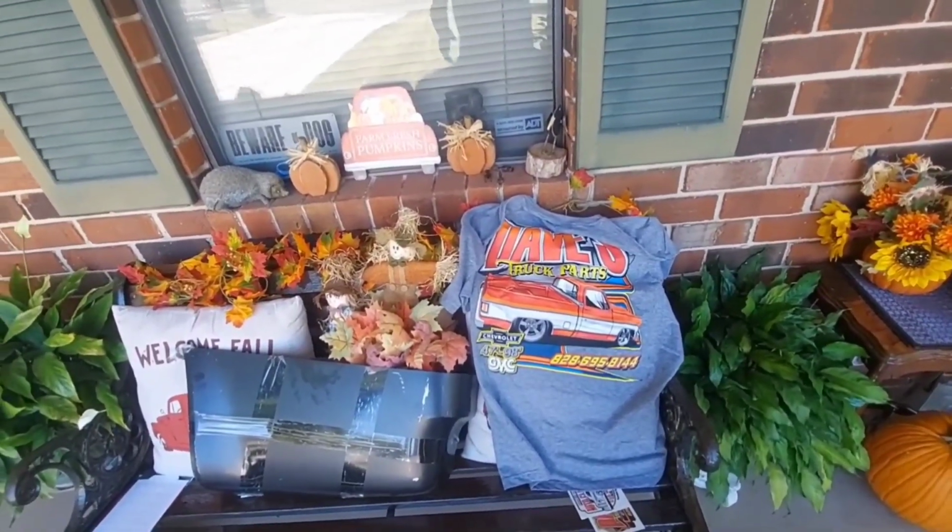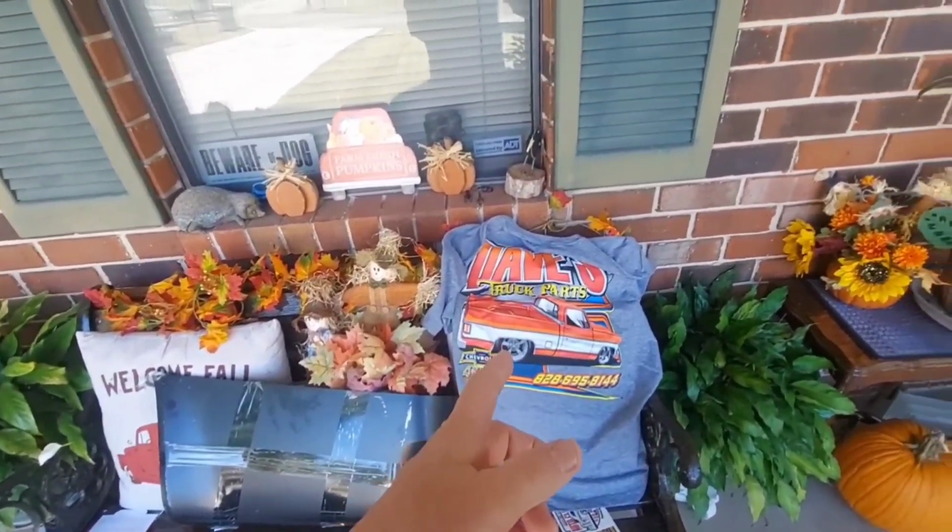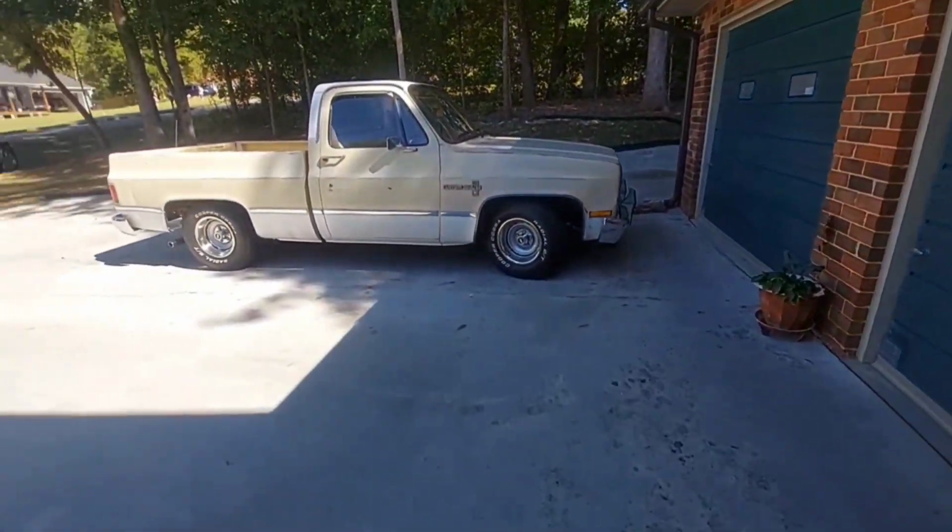And you know, some people say, well, Jimmy, where'd you get this or that? I got it from Dave's. So let's look at a left turn bill for just a minute.